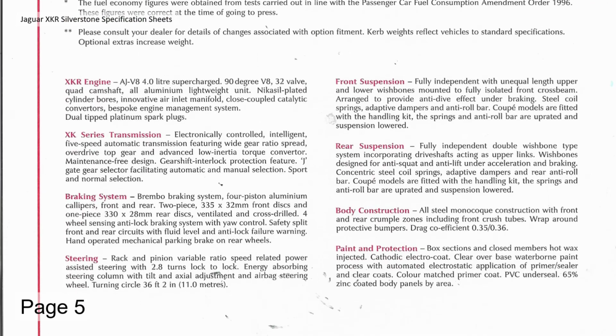Finally, the description of the engine, etc. So the XKR engine is the AJ V8 4.0 litre supercharged 90-degree V8 32 valve quad camshaft all aluminium lightweight unit. God, that's a mouthful. Nickel plated cylinder bores, innovative air inlet manifold, close coupled catalytic converters, bespoke engine management system, dual tip platinum spark plugs. The XK series transmission is electronically controlled, intelligent 5-speed automatic transmission featuring wide gear ratio spread, overdrive on top gear, and advanced low inertia torque converter. Maintenance-free design. You wish. Gear shift interlock protection feature, J-gate selector facilitating automatic and manual selection, sport and normal selection.